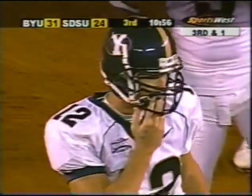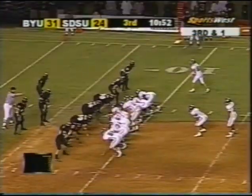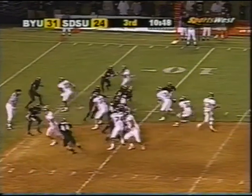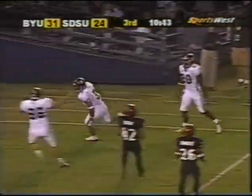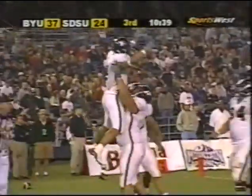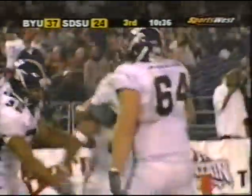Third and one. These are always crucial, especially in the red zone. Cougars going big with Tahi and Whalen in the backfield. The fake. There's Tahi. Touchdown, Cougars. And that's two for number three tonight.